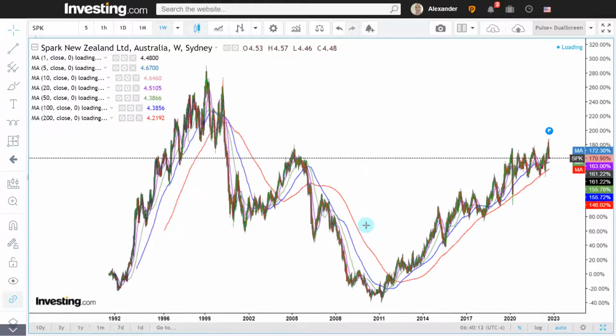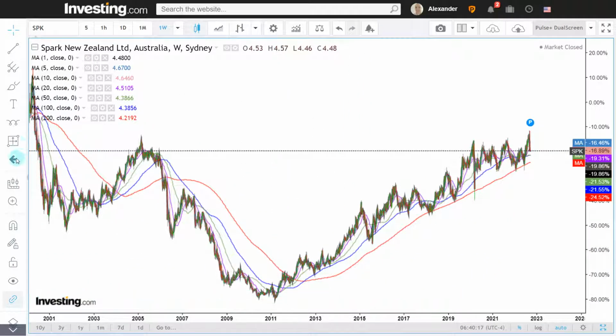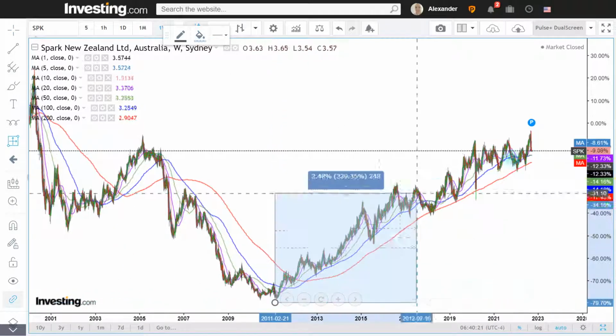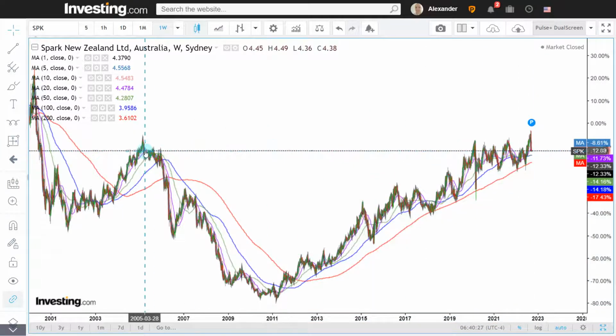Yeah, this chart is looking good. It's been in an uptrend ever since 2011. But this is also one of those situations where you look down here and you're like, well, I did miss a 333% move. There's that. So yes, we do have a breakout now above the highs of 2015.